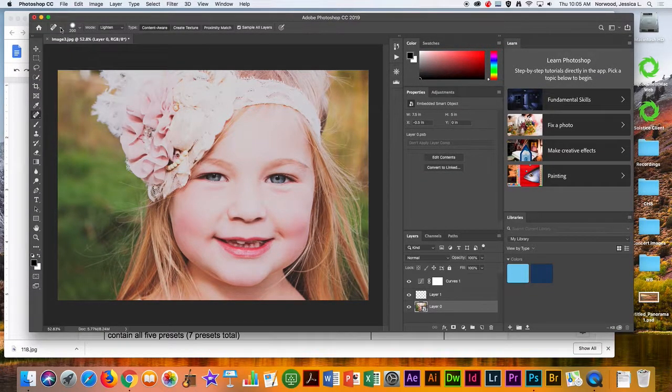So again, every tool has a preset. Just think about how you utilize each tool. Maybe in the type tool, you put type on your pictures and do compositions, and you always use the same font at the same size with the same spacing, center aligned. You can save all of those settings once you get them done as a type preset. And then all you have to do is click and start typing, and you don't have to set it every time.